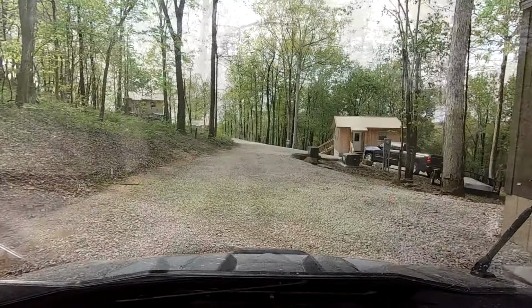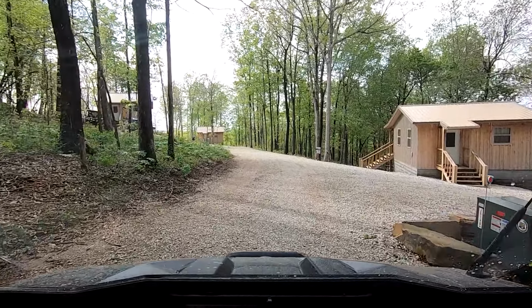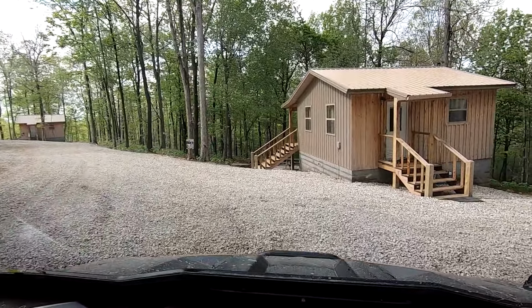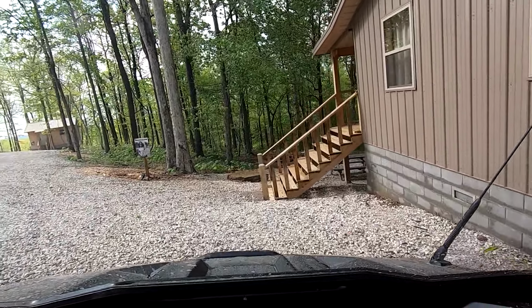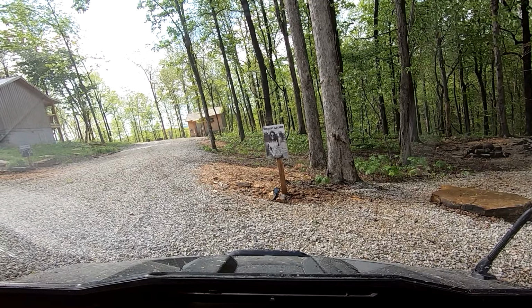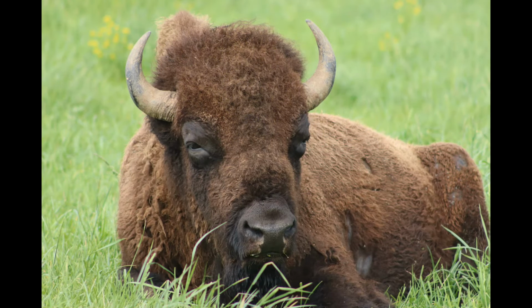Now this is coming back to where the cabins I was staying at, the Heaven's Doors cabins. That little cabin there is where I was staying. They're little cabins, but they're really nice. They're fairly new, and you got Wi-Fi. It's a nice little setup for just a couple. Maybe a couple and one kid would be it. But I had a really good time down here at it.